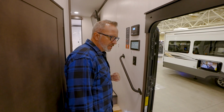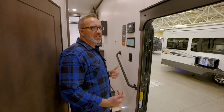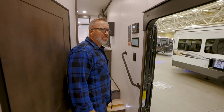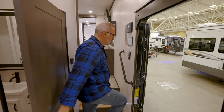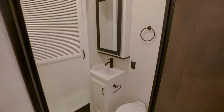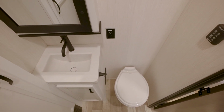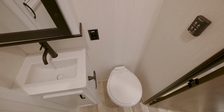But something I thought was really cool about it, rear kitchen, kind of front living mixed in. King bath up front in my master suite. It's also a half bath. What? No way, they also put a half bath in this RV. They did. You're also washer dryer prepped in this RV too.